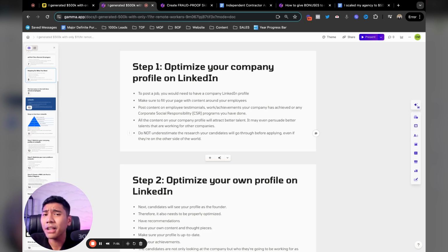So you've got to fill your page with content. This could be employee testimonials, work achievements your company has accomplished, or corporate social responsibility. All the content on your company profile will lead to attracting better talent for the same pay. This is very important because if your company looks like it's not legit, you'll get illegitimate candidates applying. They would actually cost the same as the college graduates I was talking about. So do not underestimate the research your candidates will do before applying to any job, because smart people will research the companies before they apply.